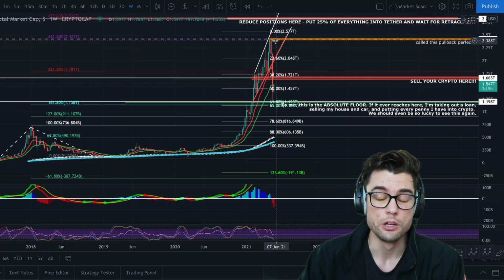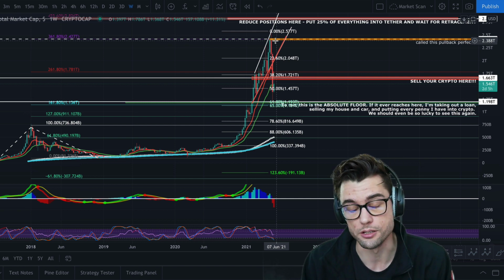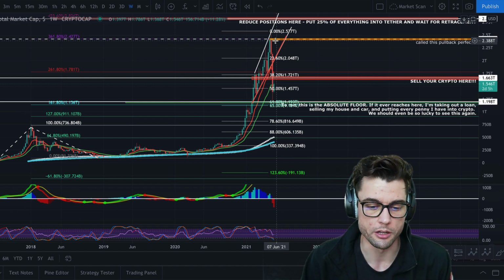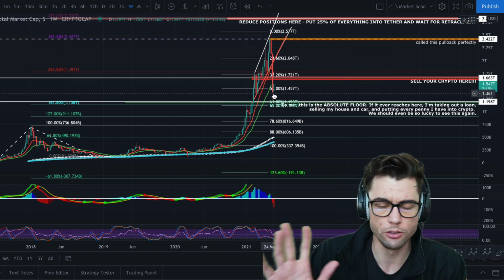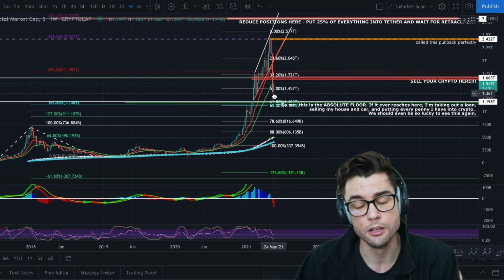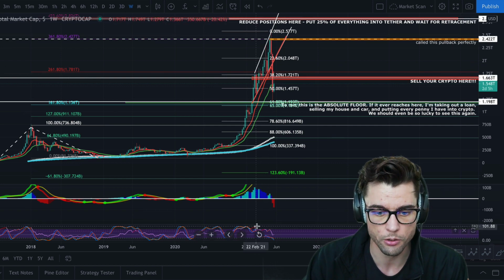This is one of what we call confluences of indicators that helped me to take my profits really early on in the game. Even though I only took like 25% off the table, it's still a good amount, because I saw that it was higher, higher, higher up here, and I looked down here and I saw lower, lower, lower on this indicator.